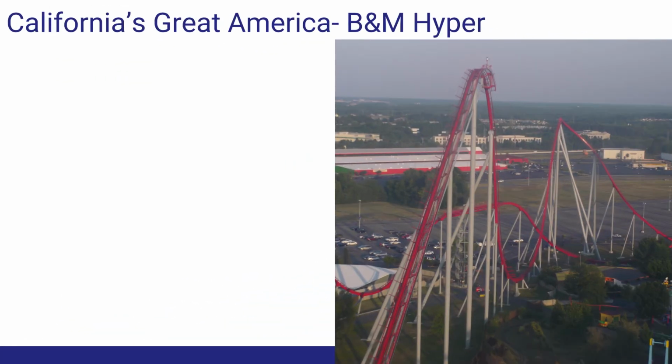And for California's Great America, I still think they will get a B&M Hypercoaster at some point, and I think 2018 is going to be the year they get that B&M Hyper. It'll be 245 feet tall. It's going to be a great ride.